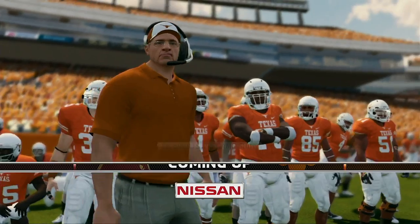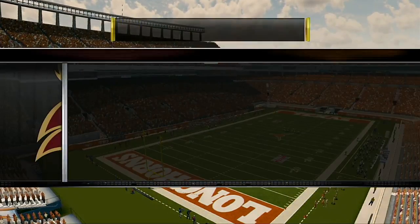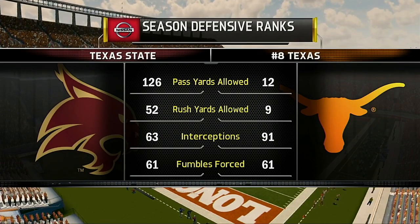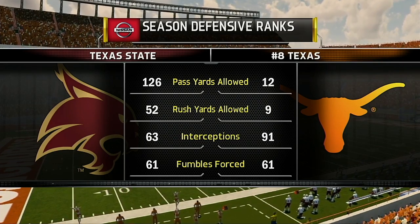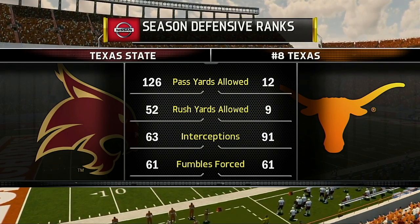Innovation that excites. The Longhorns have shown few signs of weakness lately. They are exuding confidence in everything they do. Bring together a few W's, that's exactly what happens. We'll see if they can keep it up.